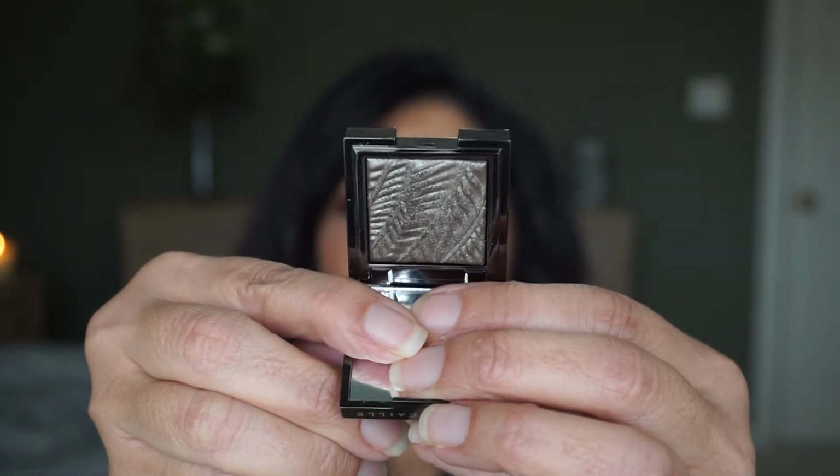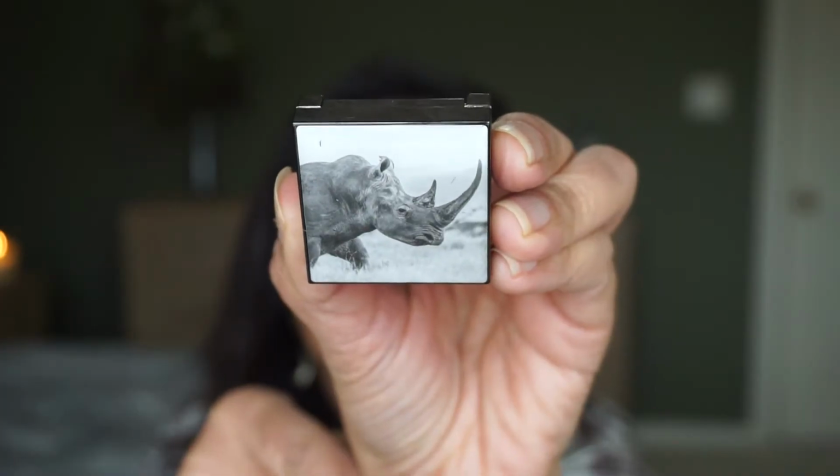Oh, that is such a beautiful shade. And look at that cover with the rhino on top. For me, this is something I'd use just to put all over my lid, just a one shade and done look. But this is a beautiful shade, and I like this.